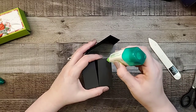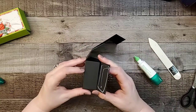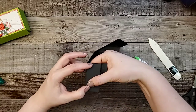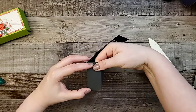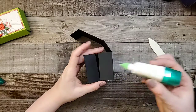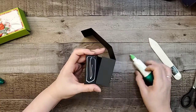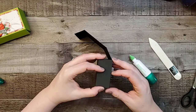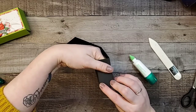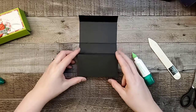And then we're going to put a little bit of glue on these tabs. One on this side and fold it flat. And then we'll do the same over here. Like so. And there you have a pretty good sized box there.